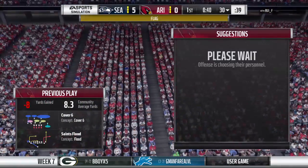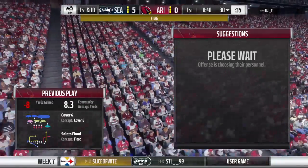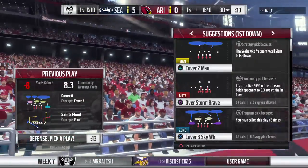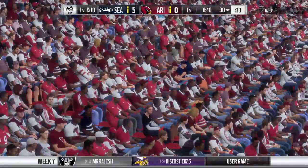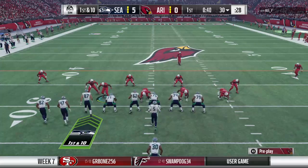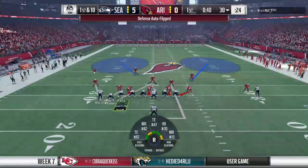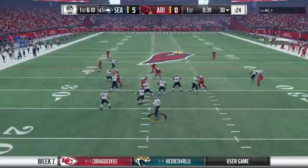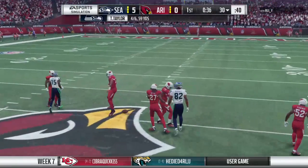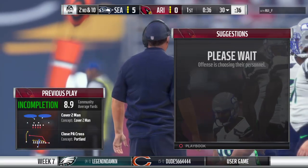So they will accept the penalty and move forward. Let's go. Brand 38. They go play action here on 1st down. And nearly picked off there. Almost intercepted. Instead, 2nd down.